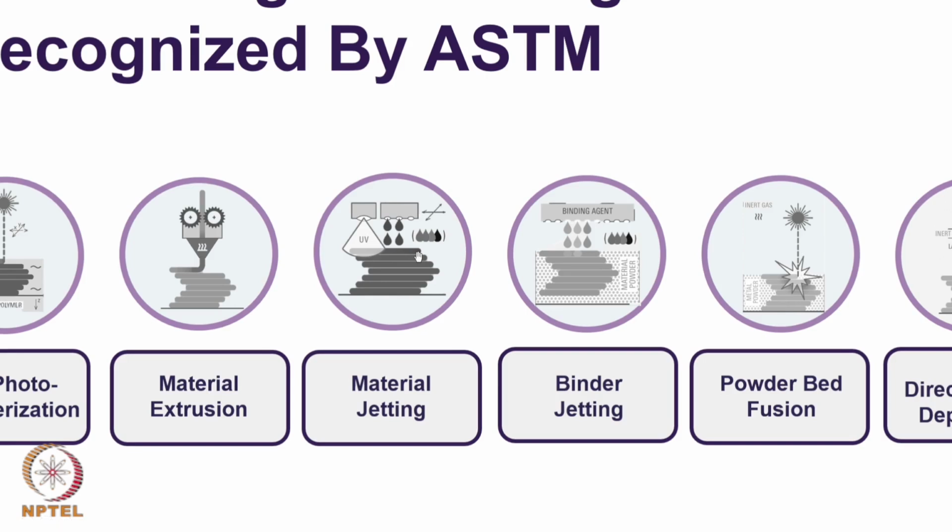Advantage of this particular technology is multicolor parts, just like multicolor printing. You can print with any color, you will get very good accuracy, very good color and very good finish. However, this technology has not been used for production parts till now. So, that was material jetting.